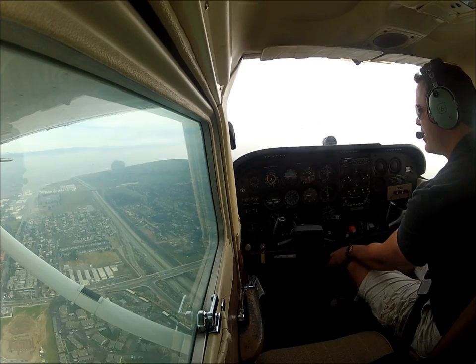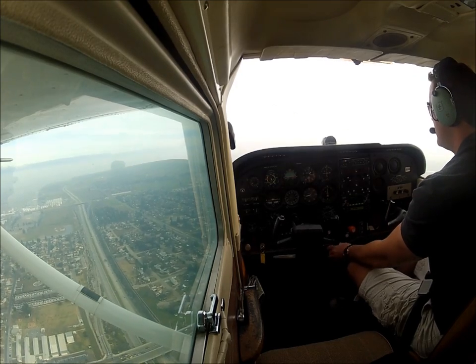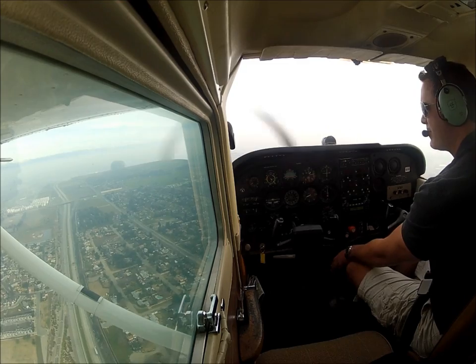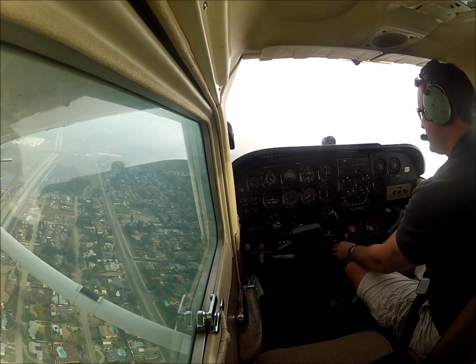Okay, we're going to reduce power here. Slow it up a little bit. There we go, we come into the white arc there. I'll go ahead and put down flaps. We don't have any visible moisture today, so I'm not going to use the carburetor heat. Okay, our landing point's now 45 degrees behind the wing. Make our turn into base.